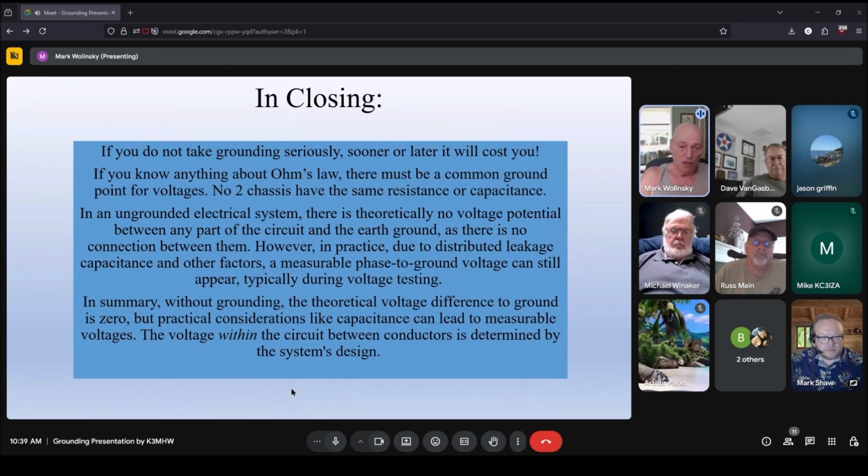So that's another reason you want to ground each item in your shack, to make sure there's not a voltage difference that's going to cause damage somewhere. I also talk about it here, if you can read this, and especially if it's online, you can come back and read it. In an underground electrical system, theoretically, there's no voltage potential difference between any part of the circuit. But I can tell you in real life that's not true. So that's why you ground everything.